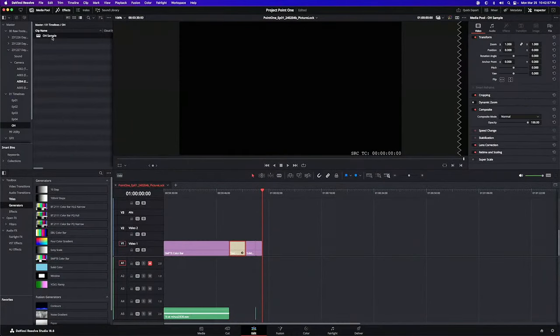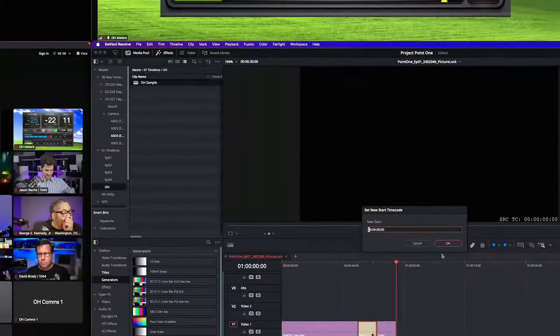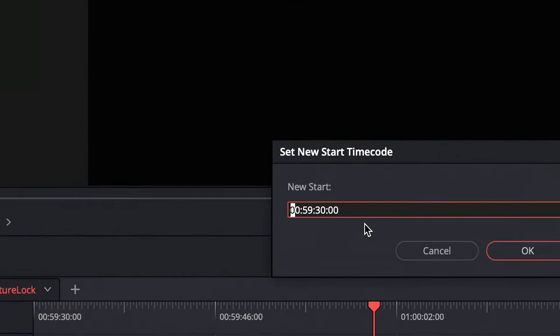Yeah, there shouldn't be any pitfalls of switching to free run, specifically for your workflow. But I just want to point out that your recording timecode does not necessarily have to be your timeline's timecode. If you're recording right into an ATEM Mini, it generates a DRP file, or a DaVinci Resolve project file, automatically that starts each of those project timelines at the recording start timecode. But that can be easily changed if you go into Resolve, right-click on the timeline, go to Timelines, go to Starting Timecode, and then you can change the timecode at which that specific timeline starts.